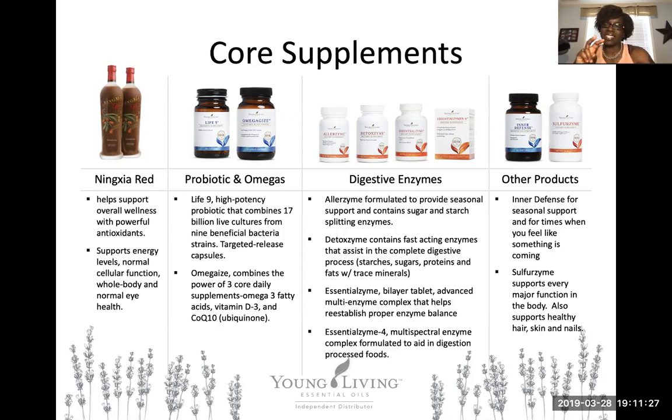Next in line is digestive enzymes. When you go on to the site, you'll see there's several. I've listed several of them here because I wanted to spend a little bit of time on each of them. I won't go into each of them in detail, but I wanted you to know that there's a broad range of enzymes in the system. And I know some people have questions on, okay, what is this? Allerzyme, Detoxyzyme, Essentialzyme, and Essentialzyme 4, what do they do?